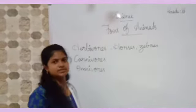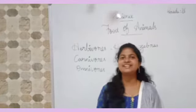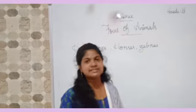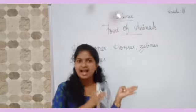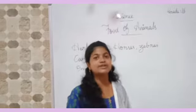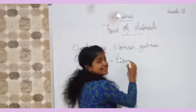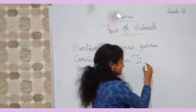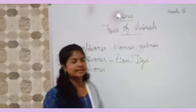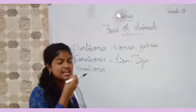Then what about carnivores? You know carnivores. Flesh-eating animals. They eat the flesh of other animals, right? Give some examples. Lion, tiger. T-I-G-E-R, tiger. Lion, tiger, they are carnivores. Herbivores, plant-eating animals. Carnivores, flesh-eating animals.